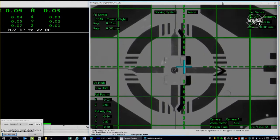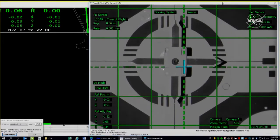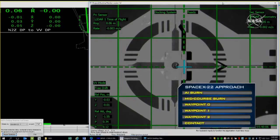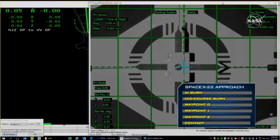Dragon contact and soft capture complete. And we have confirmed contact and soft capture at 4:09 a.m. Central Time as the International Space Station and Cargo Dragon were flying 258 statute miles over the South Pacific Ocean.